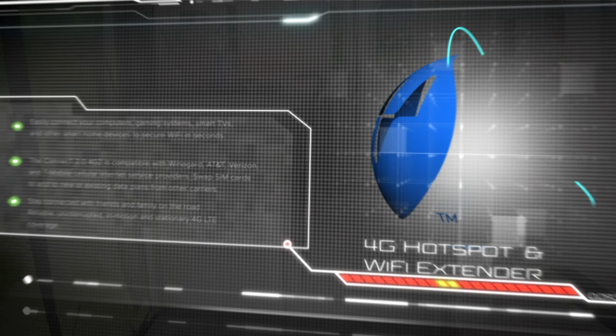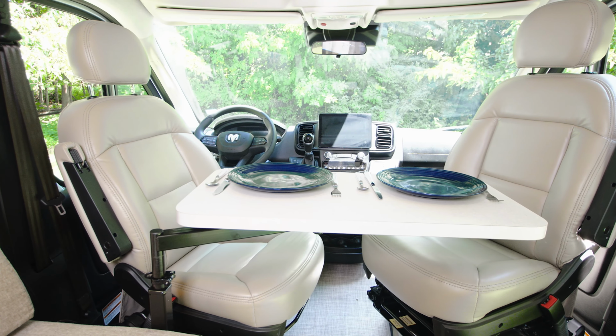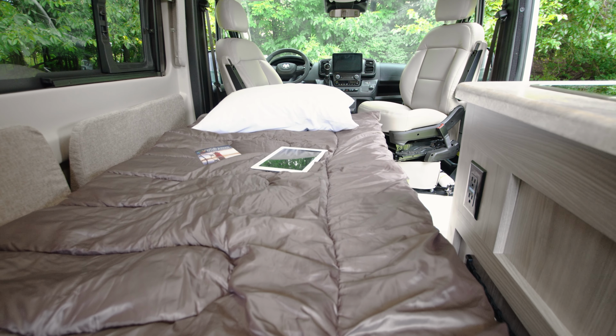Here's another trick Scope likes to show off. These captain's chairs swivel, so just move the table up there and check this out. Table for two. And on top of all that, the sofa does double duty and makes into your bed.